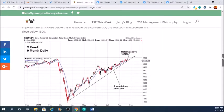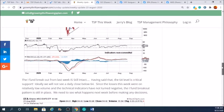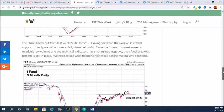Moving forward, the S-Fund, also holding above its 200-day moving average. We've had a 5-month-long trend line here on the monthly chart, so that's very interesting. Holding above, really trying to get close to that push above for new highs here as well in this chart. And then I have the indicators down here. RSI is moving a little bit farther away, so that's good. MACD's been on this line, guys, for almost 2 months, so it's very interesting. Hard to get a clear picture from these charts when you see that. We'll have to move into our technical analysis and show you more.